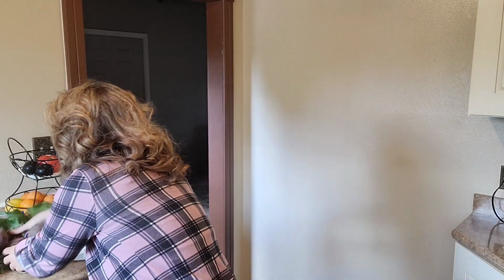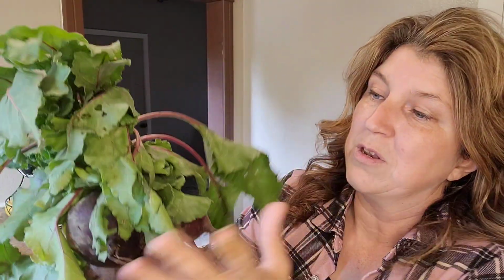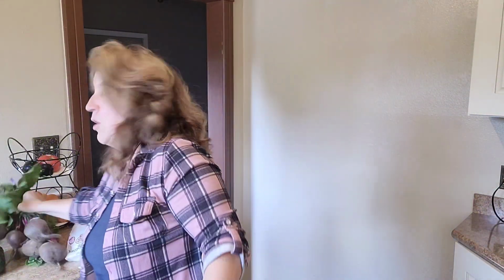Okay, and so also, you saw these beets, right? I know, doesn't that look cool? So what I'm going to do with all these tops is cut them off the beets themselves, wash them up, wrap them in a paper towel, and put them in the freezer to use for smoothies.